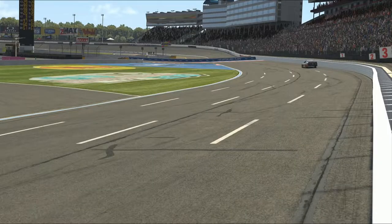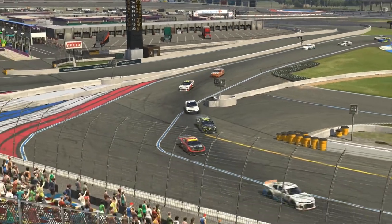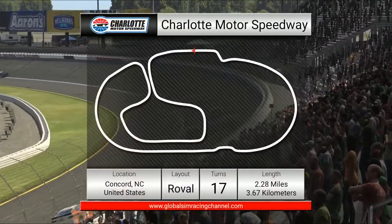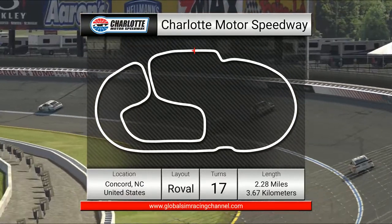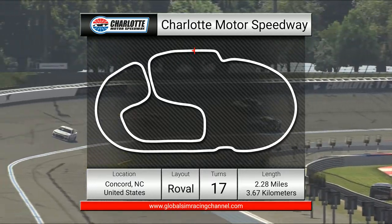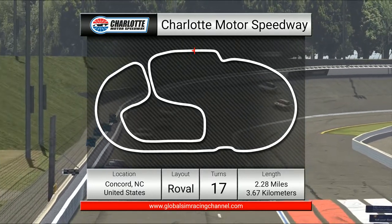Now, Christian, this is a difficult track in multiple facets because it's one part oval, part road course. But there is a ton of potential danger areas. Talk us through this racetrack tonight. Yeah, this is an extremely difficult track. It's been kind of talked about as maybe even being the most difficult track that the Cup cars in both real life and virtual go to now.